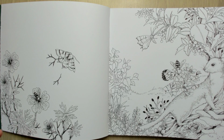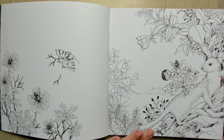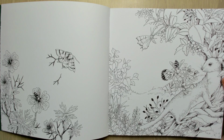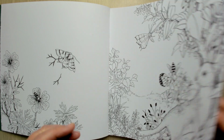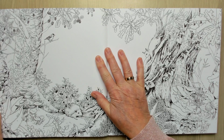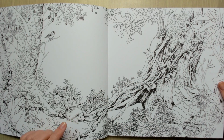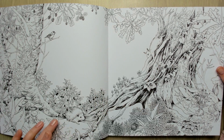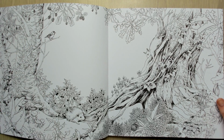And I don't know all the names of the plants and animals. They are in the back and they are in French, so you can look them up and translate them, but I have not done that yet. I think this is a stoat, but I'm not sure. Sometimes I know the name in Dutch, but not in English. I know a hedgehog, and I think this is a squirrel. So a little birdie up here, a mouse.